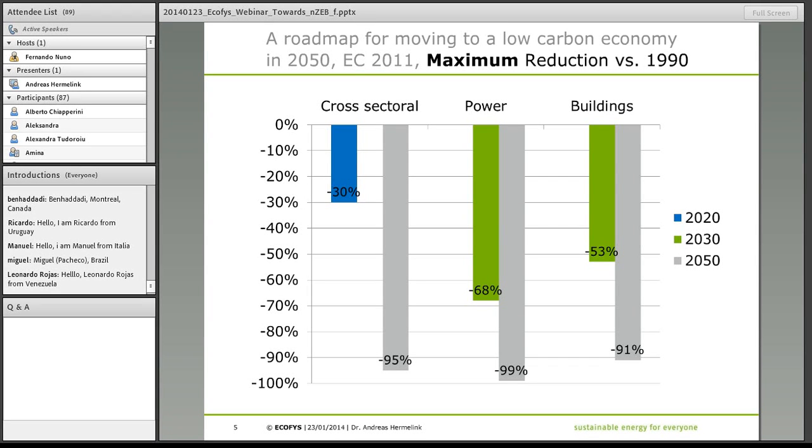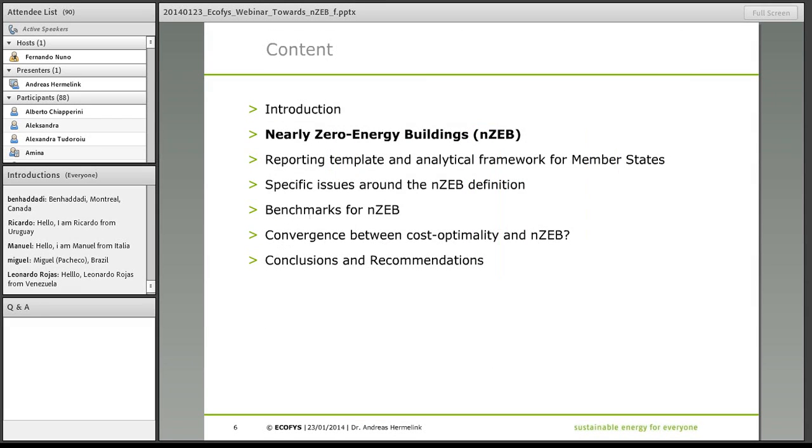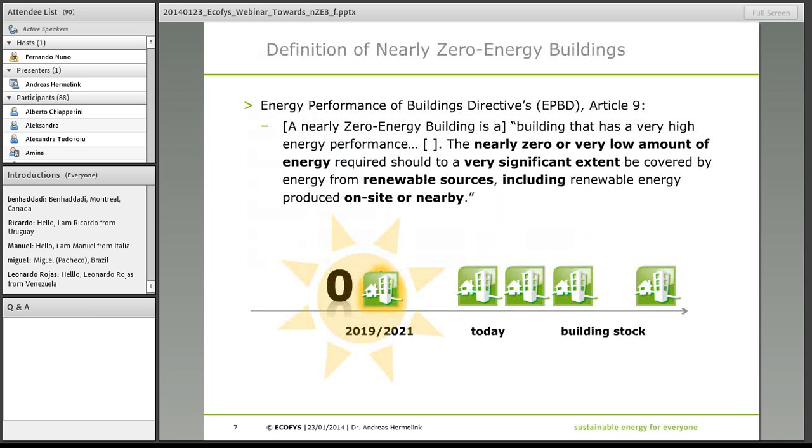So, in principle, this is a very impressive target, and de facto it means that not only some landmark buildings will make the target, but in principle we need more or less 100% landmark buildings or pilot buildings, the kind of pilot buildings that we see today, by 2050 in order to achieve this target. And the standard that matches these minus 91% is the nearly zero energy building standard. That's the idea of the European Commission. So let's have a closer look at nearly zero energy buildings.